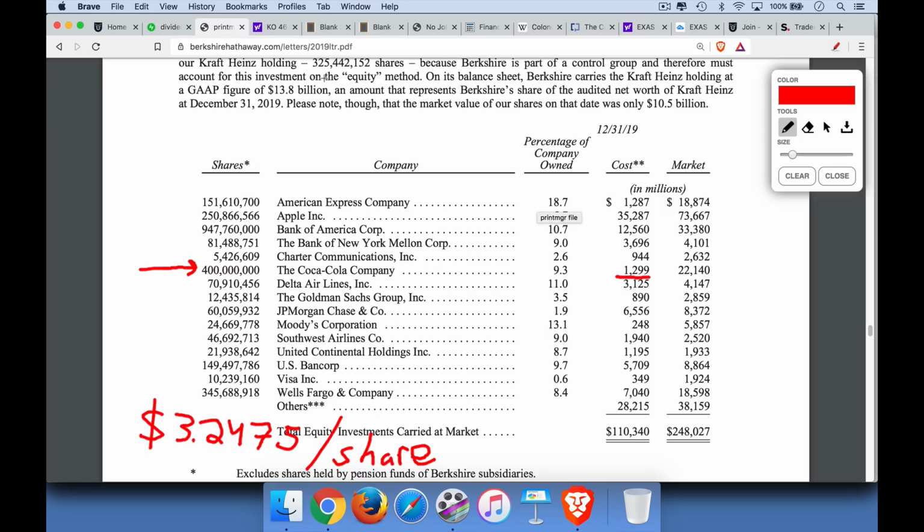So we see, if we look at the Berkshire Hathaway, his latest letter to shareholders, the 2019 letter, we can see that he still obviously owns Coca-Cola. He's famous for holding companies for a very long time and usually not selling them. He currently has 400 million shares of Coke. He owns about 9% of the company.